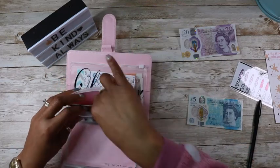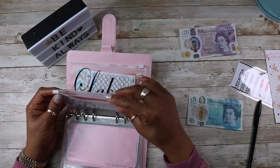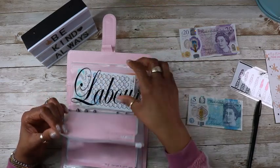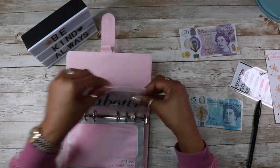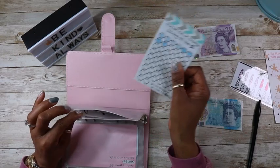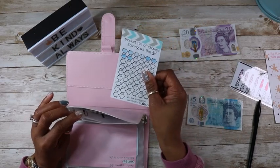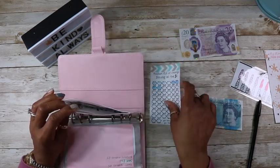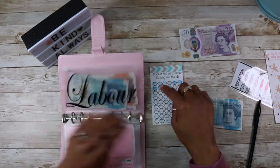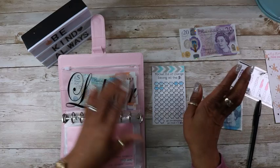I think these are much better for the sinking funds because I can track it better than having the other ones. Now the Labour one is fine because what I'll do is just mark it off. If I take any money out, I'll just strike them off in black so I'll know.